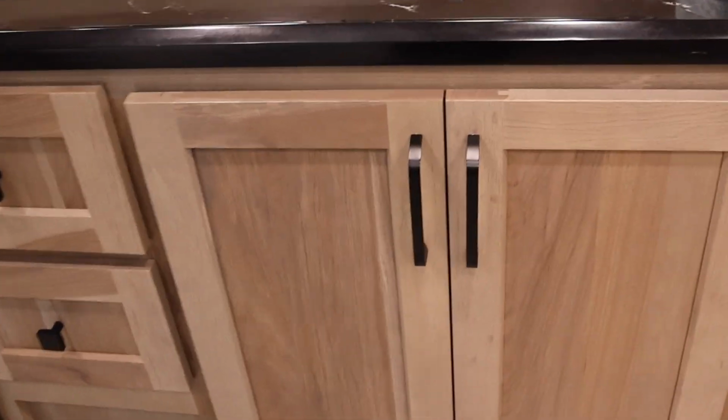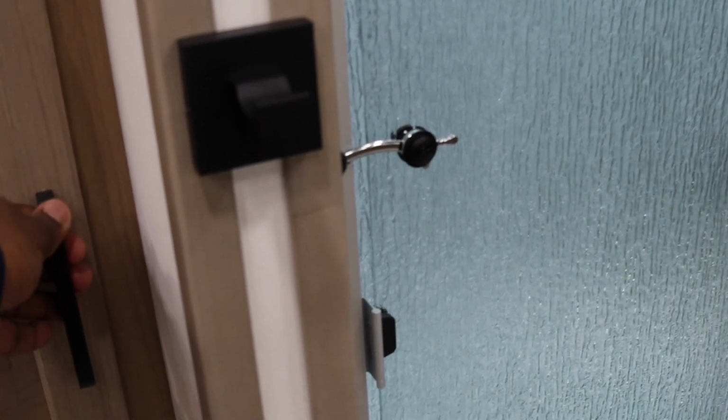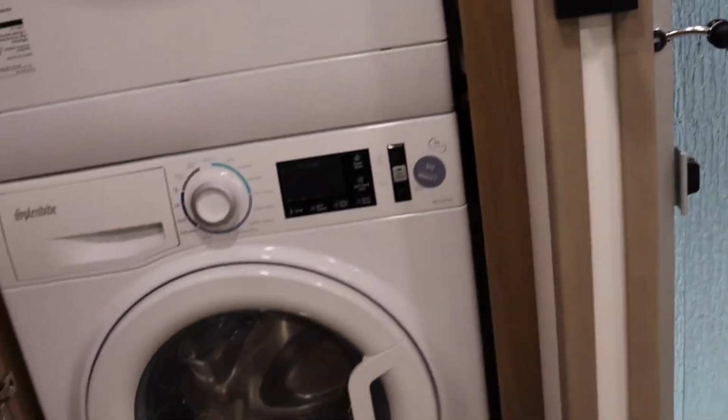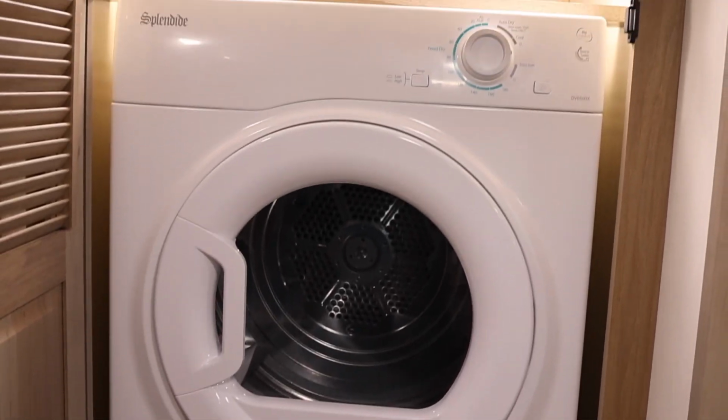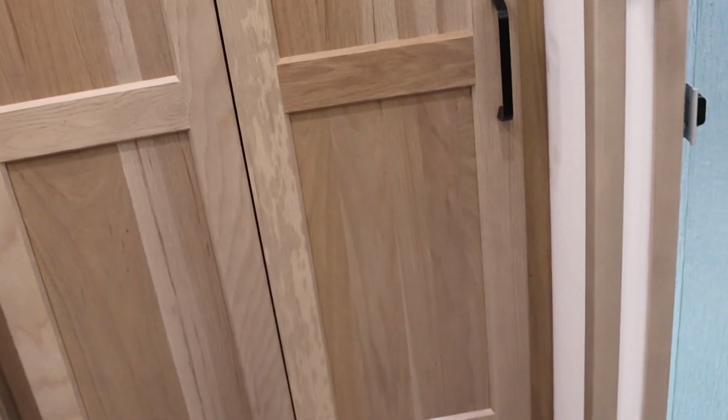If you ever thought or asked yourself, could you live in an RV? You can definitely do it now. Wow. I was just asking myself, where is the washer and dryer at? No problem, it's right here. It's in the perfect area. One thing I don't like about washer and dryers being in the closet is it's just at a bad angle in my opinion from what I've seen in some of the coaches that I've reviewed. But this is a perfect area for it. So many different places to store things at.